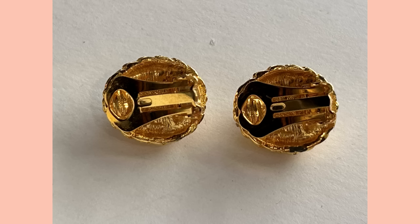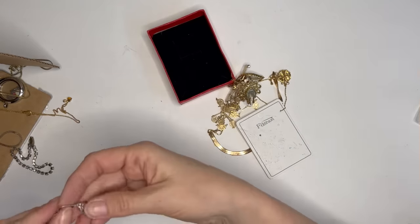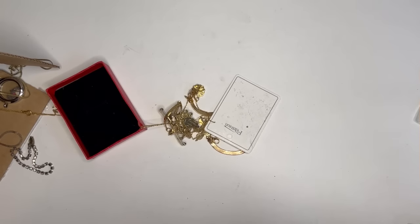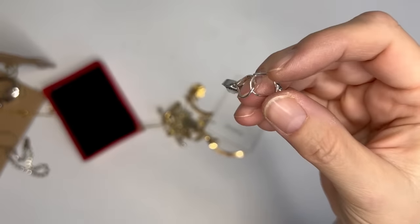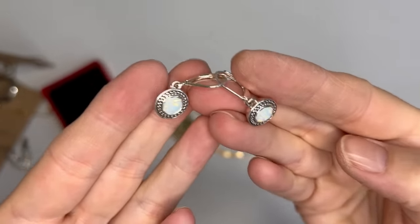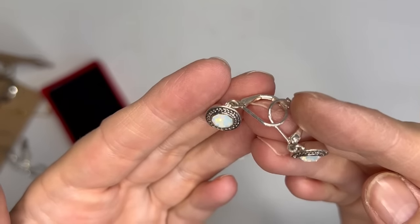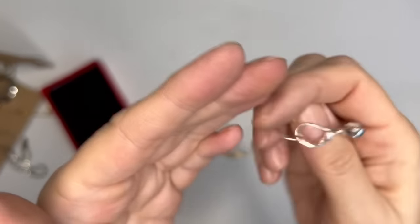Okay, let's see what we have here. Ooh, I see another pair of earrings too. I bet those are sterling. Oh, I gotta look. Let's just look at these since they're out. I think they have a mark. Oh, these are Napiers. They're little costume Napiers. I wonder if these are in my Napier book. These look a little more modern. They're like a faux kind of, maybe moonstone. I think they're like a faux moonstone. Napier.